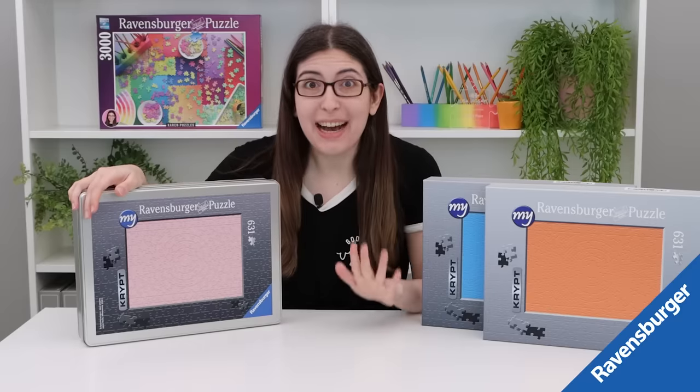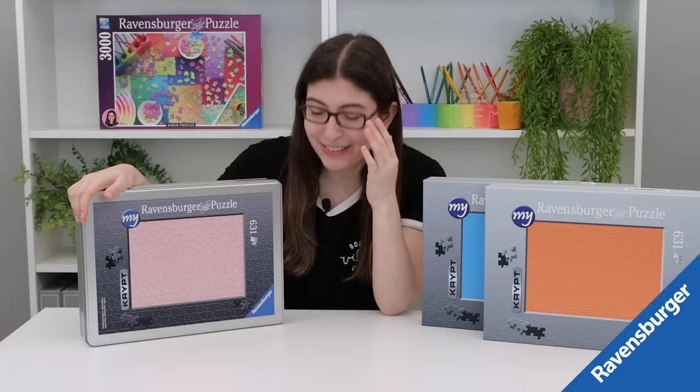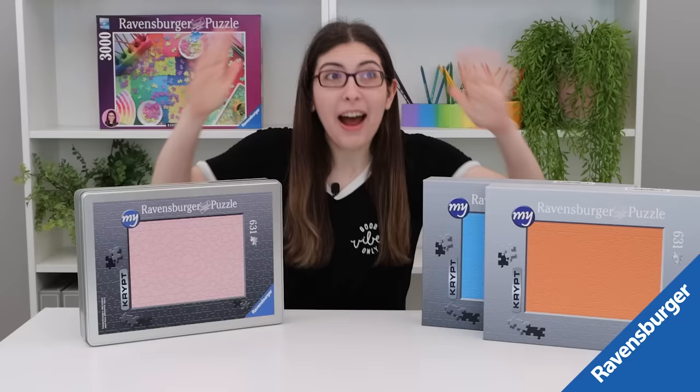Everyone, listen up. There is big news in the puzzle world. Big, big news. Well, at least for those of us who collect solid colored puzzles, which I think is literally only me. But okay, Ravensburger has launched a new tool where you can create a Krypt puzzle in any color that you want. Oh my god.